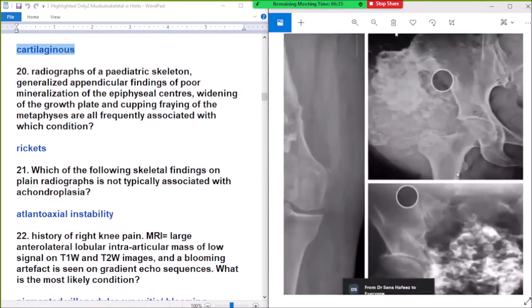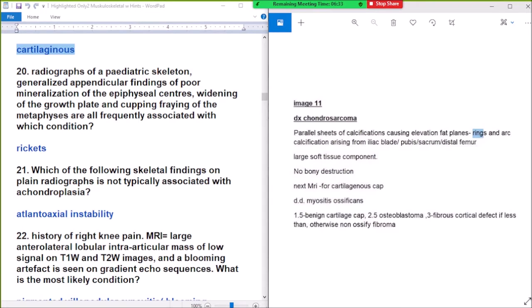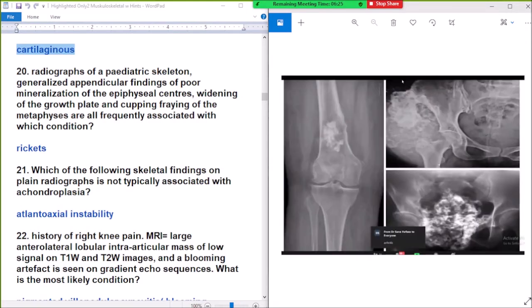Question number 20. Diagnosis chondrosarcoma, and what you see is parallel sheets of calcification causing elevation of flat planes, ring and arc calcification arising from iliac blades, pubis, sacrum, distal femur. So ring and arc calcification arising from pubis, flat bones, sacrum, and femur. Diagnosis chondrosarcoma.